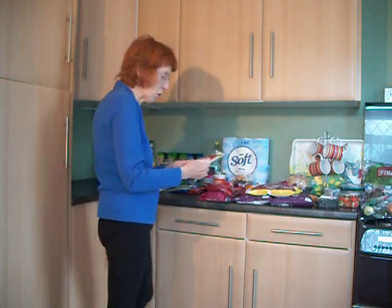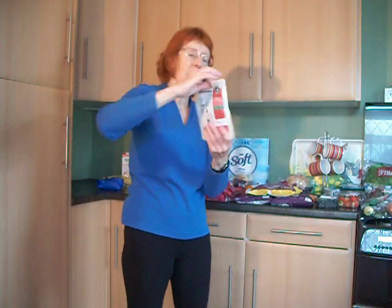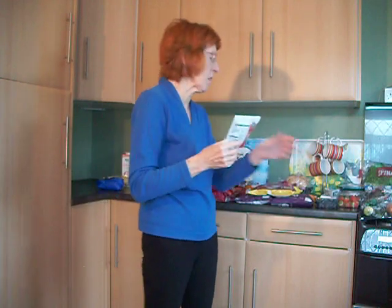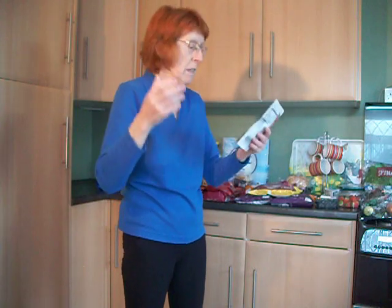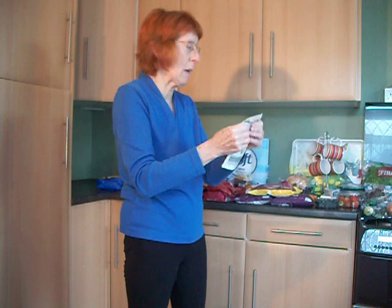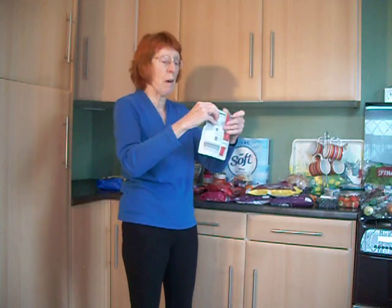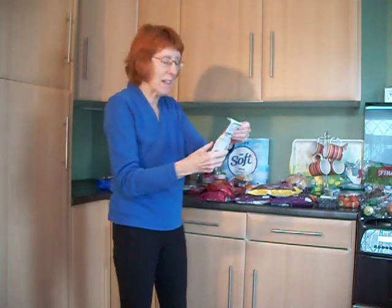I've got some good grains, delicious lentils. I do like these lentils because they're ready cooked. I'm not going to be standing over a hot stove boiling something for, I don't know, half an hour or so. So I want to be able to open the packet and put a few in whatever I'm cooking. And then what I do is fold the top over, put a peg on the top and I put it in the fridge. And then I will use it over the next few days.